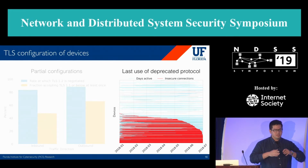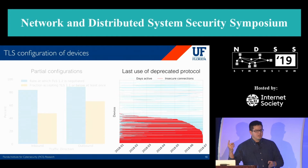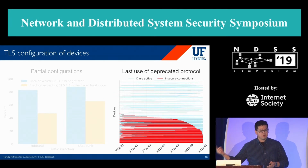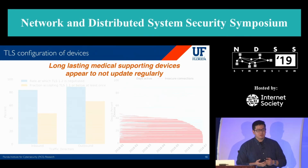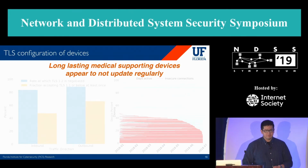It actually meant that there were a lot of updates happening for the devices, or they were no longer receiving requests to establish connections with a deprecated protocol. But we also saw the long-lasting medical supporting devices appear to not update regularly, because there are some devices that accepted insecure protocols from the very beginning to the very end of our collection period.